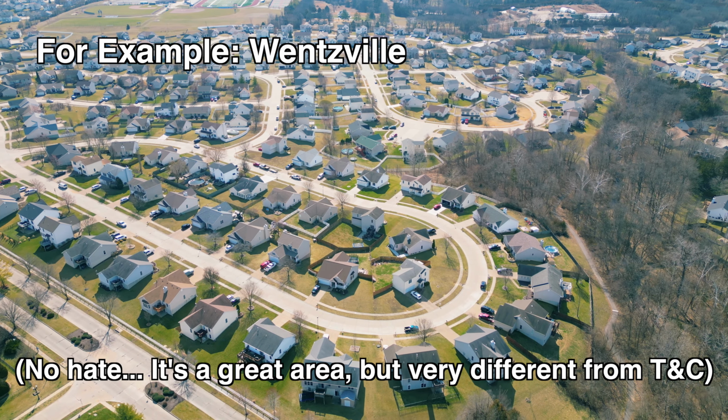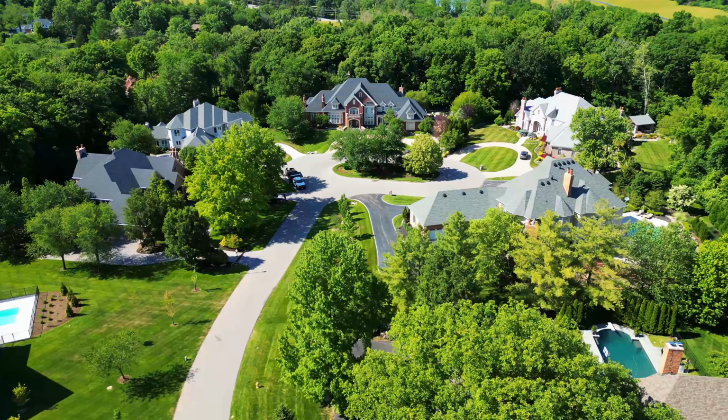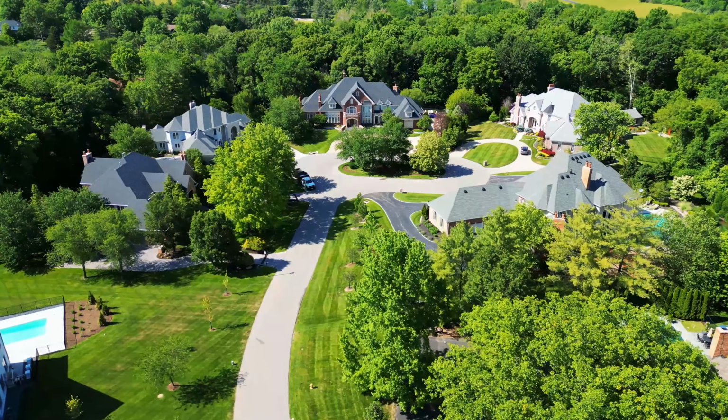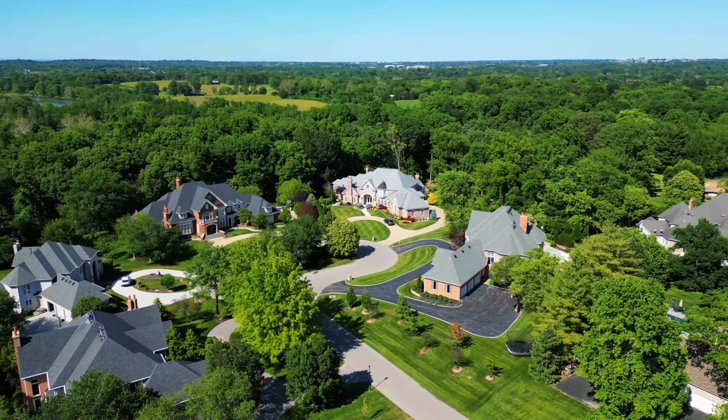Don't get me wrong, this is not the kind of area where you're going to see some of the boxy, cookie cutter, new construction areas. Everything in Town and Country is much more custom and big. Some of these estates are less than a couple years old, and then there are some neighborhoods where a lot of these bigger houses are maybe 20 to 30 years old. So you've got a good range between how old the houses are here, but overall you will see a lot of newer stuff in Town and Country.